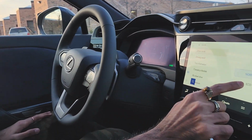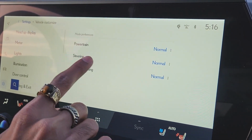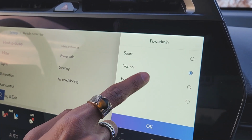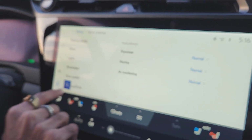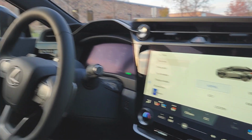Anyways, oh, custom mode, that's cool. You got a custom mode where you could change powertrain, steering, air conditioning, of course. Sport and normal for steering. Powertrain is sport, normal, eco, and range. Nice. AC is eco, range, and normal. Okay, cool. Let's just keep it simple, because these modern cars are getting very complex.